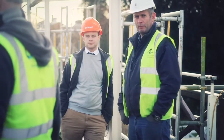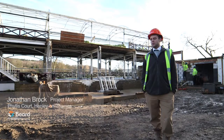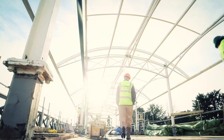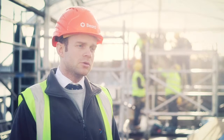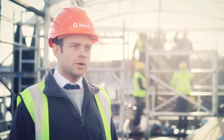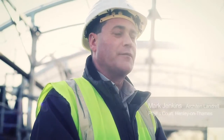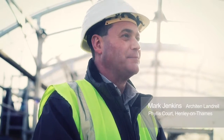My name's Jonathan Brock from Beard. This is the Phillis Court Grandstand refurbishment project, with the extension and refurbishment of the existing Grade 2 listed grandstand. This is an exciting project with a lot of new and unique technologies being used. It's had some challenges integrating the tensile roof and working next to the river, but we're looking forward to completion in June and looking forward to the regatta. The relationship has gone from strength to strength with Beard, and we look forward to a lot more work in the future.